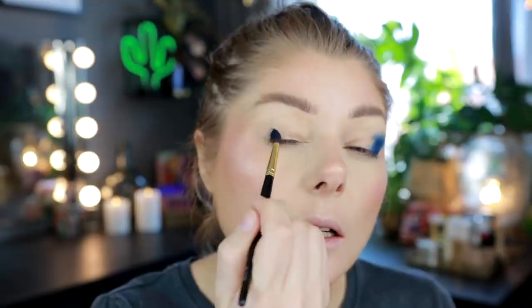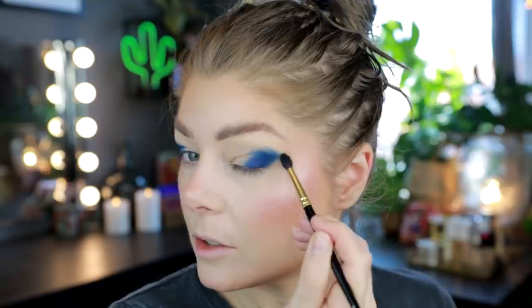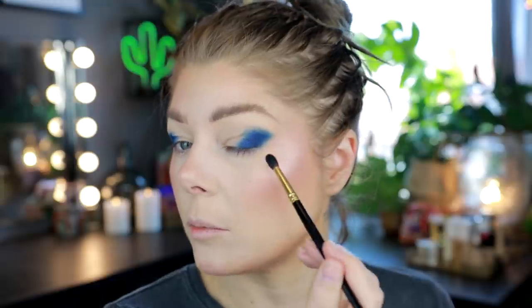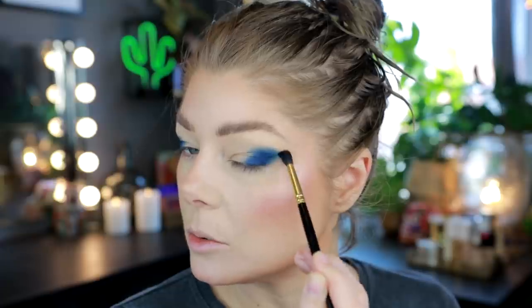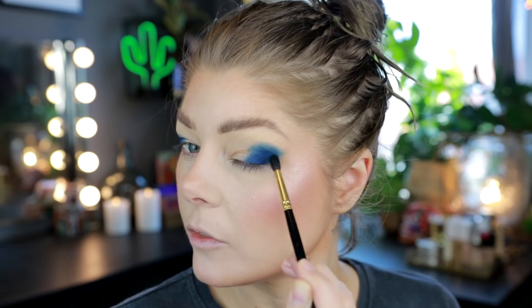I'm usually not that concerned with blending in the beginning. I just do placement and then the rest will follow. This is already so much better than the quads from the Pro line. Those were so sad. I'm just cleaning off my brush a bit to remove excess, and then I'm gonna start blending the edges a little bit. I'm gonna try and hold really far out on my brush so that this movement is not too harsh, not too choppy. I just want to soften the edges a little bit.